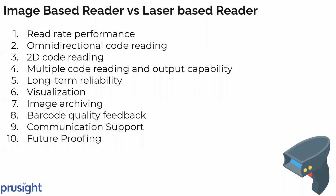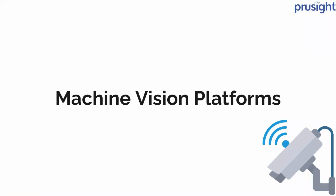So if there is a comparison, if there is a question between a laser based system and an image based system, you can always invest in an image based system, on any basic algorithm also, because software can be controlled and upgraded easily compared to the hardware part. So let's look at some of the leading players who manufacture these systems.